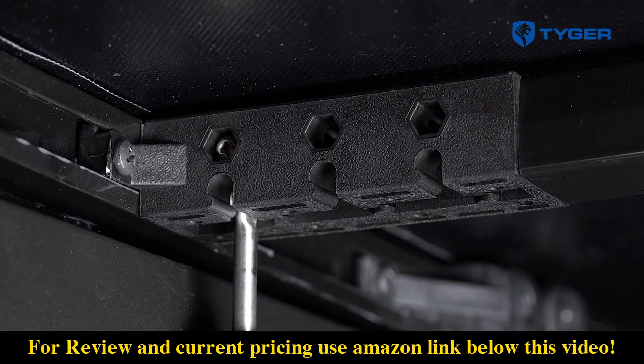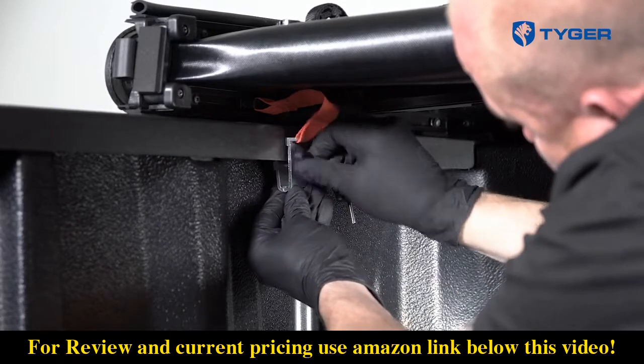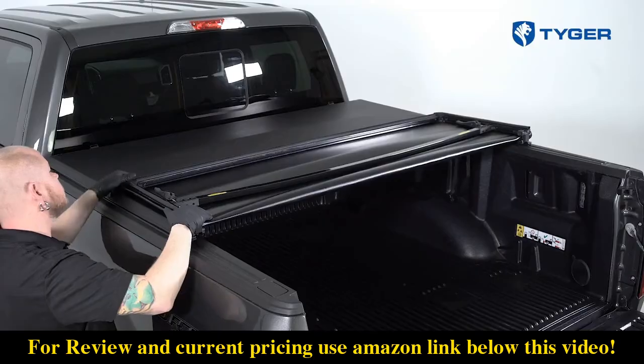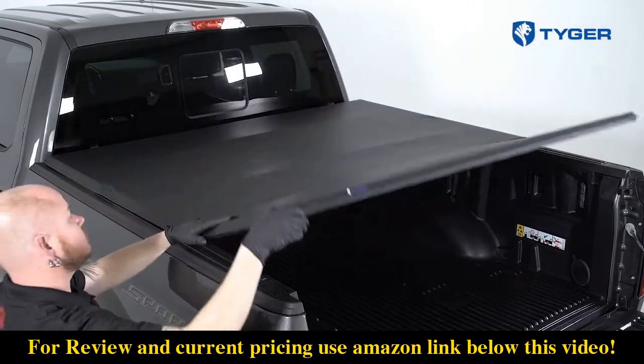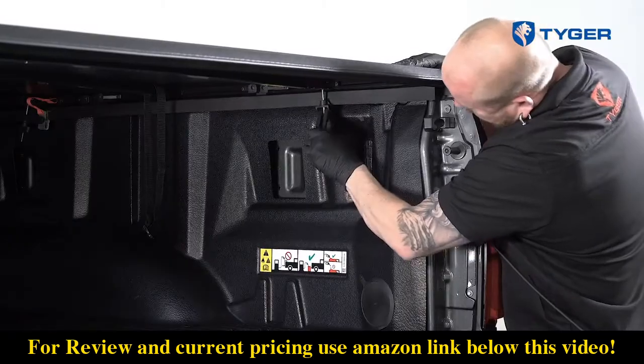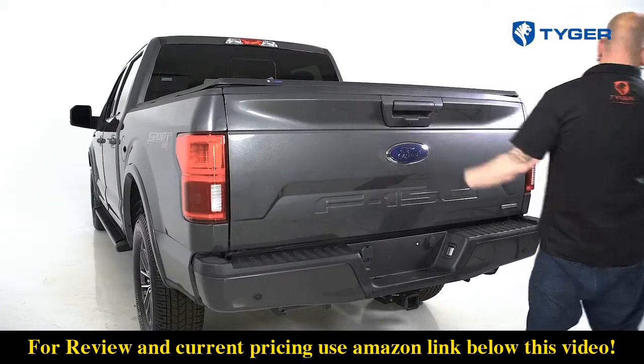The position of the clamp has been pre-assembled for optimal fitment on your vehicle, but if needed, release the top Phillips head screw and then the clamp can be relocated to any of the 3 horizontal positions. Next, install the 2 front safety clamps for additional security. Unfold the cover completely towards the tailgate. Pull down the rear clamps and hook onto the bed rail lip to ensure a snug fit. Close the tailgate to complete the installation.